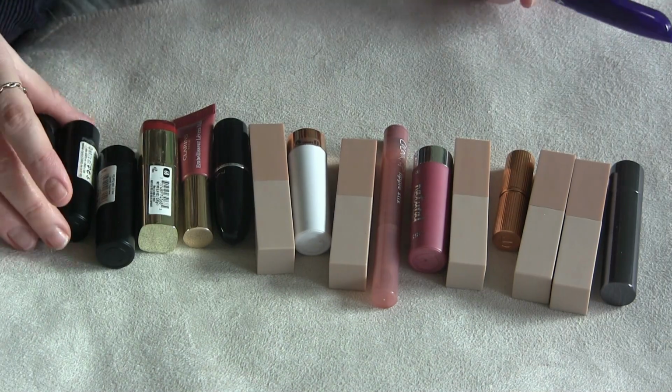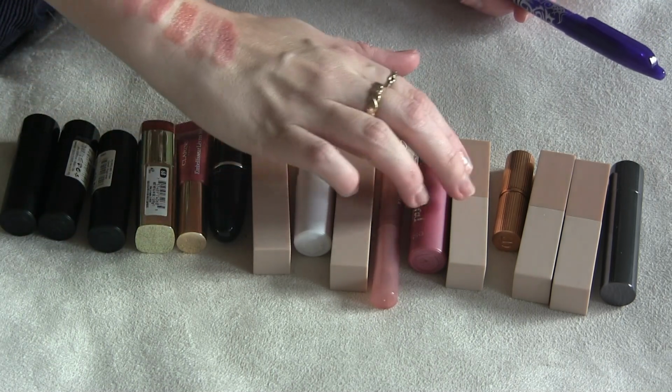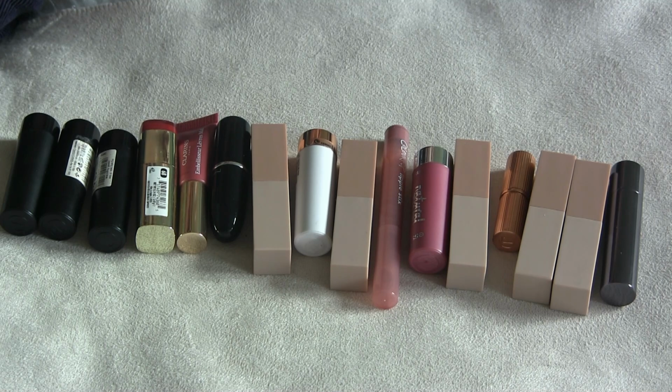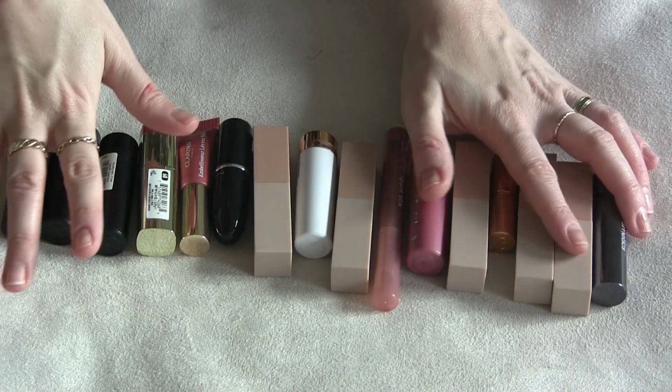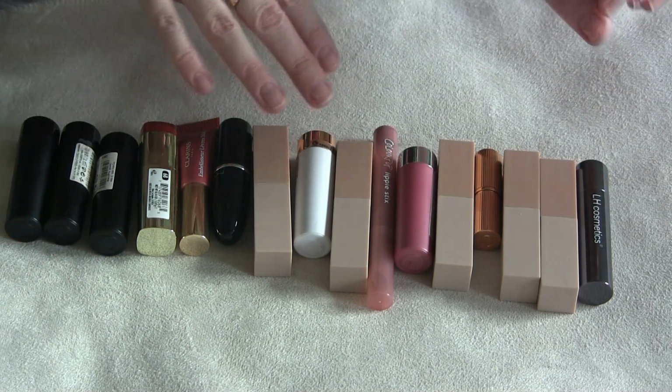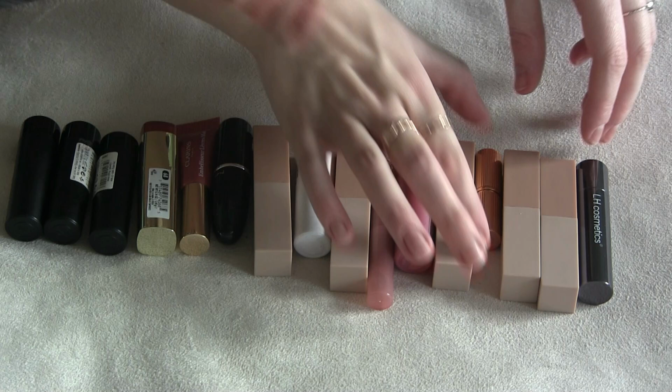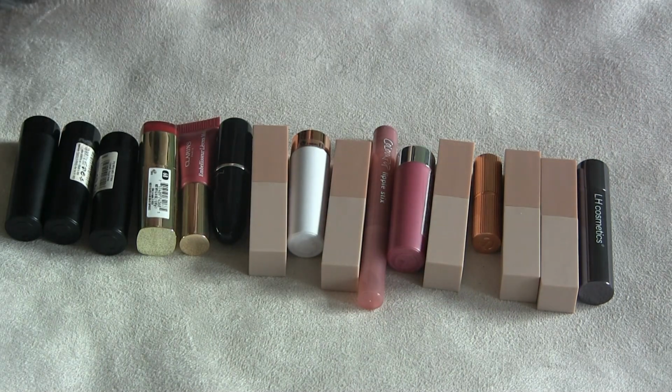So that means I have 2, 4, 6, 8, 10, 12, 14, 16 lipsticks. That's okay. I had 15 last year. I have 16 now. It's okay. But considering the fact that I don't use these chubby lipsticks as often, I shouldn't have this many. But I guess I should also try to just focus some more on trying to use these up, even though it takes like a year to use up one of these.